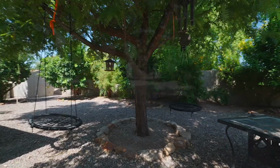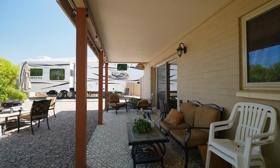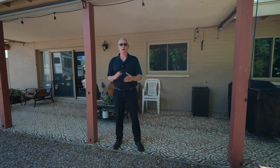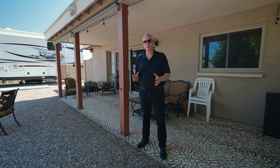And then if you go over this way, as you can see, you have plenty of covered patio to entertain, to have your grill out here. Again, great section of the yard, plenty of room to entertain. Even if you wanted to drop a pool in, you do have the space to do it.